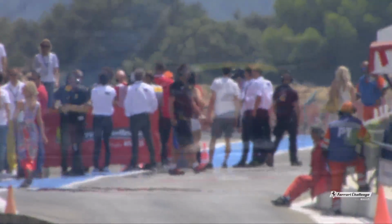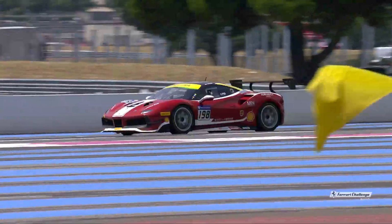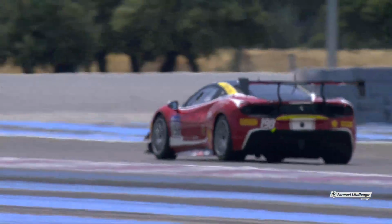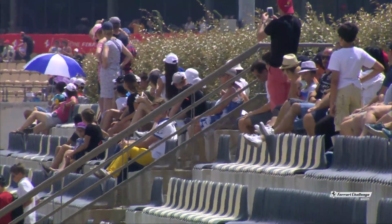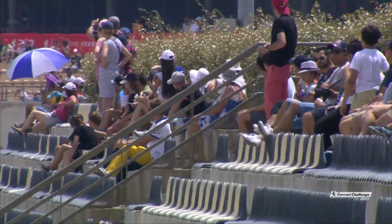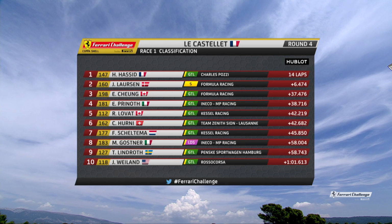So the heat haze in the pit lane as we await the cars coming back then. Eric Chung then, a good P3 for him. But a fantastic win for Henry Hassid, who did all the hard work right at the start of the race. Of course, this also pending whatever the race stewards might say. Hassid taking the win from Johnny Lawson then in P2.